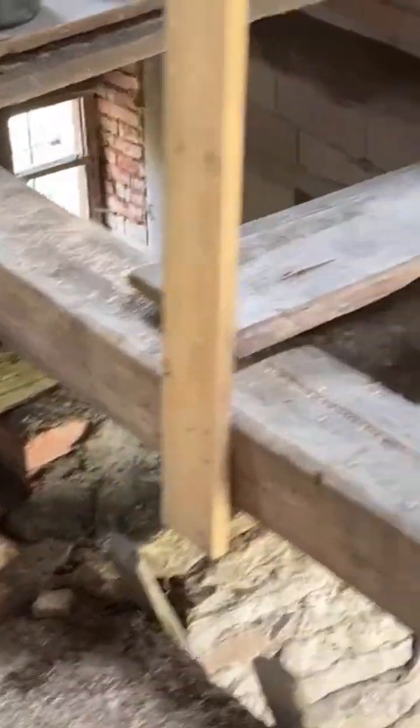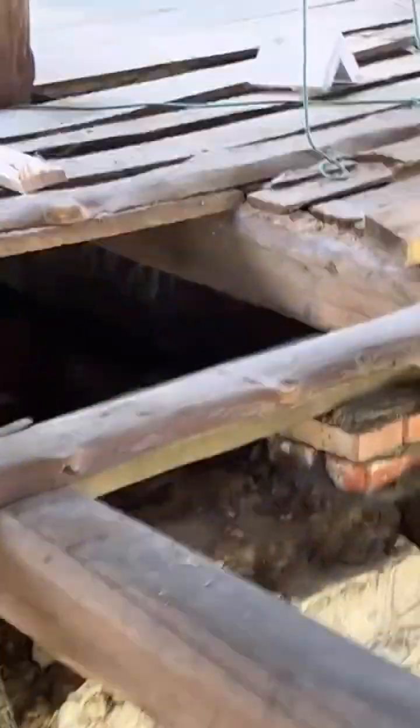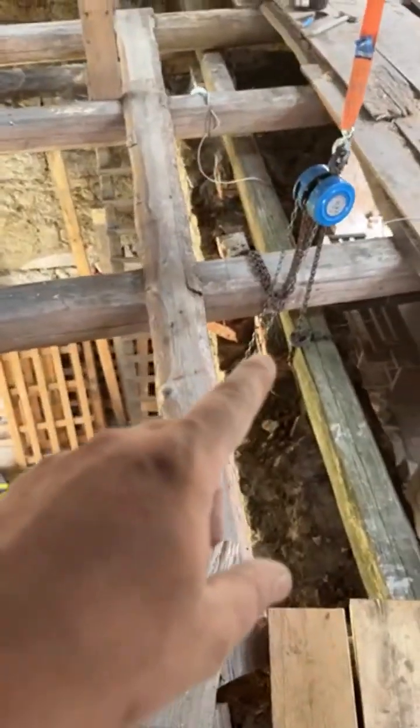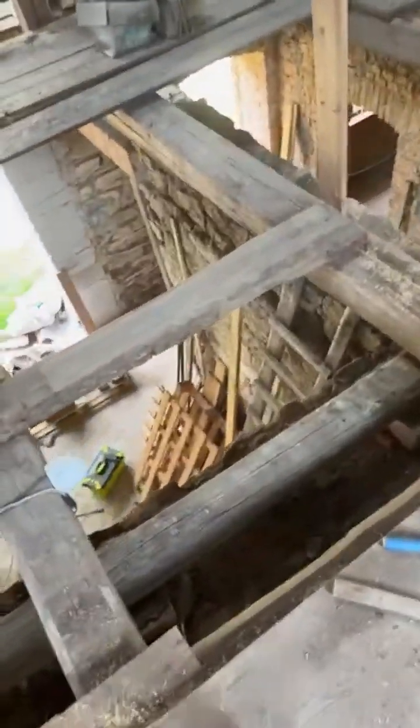Much better. 1, 2, 3 and 4. I used just old beam and old bricks. That's how I built here, and of course new concrete.